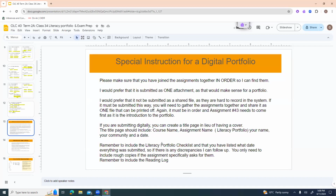Digital portfolio. Try to find a way to join them together. It would be easiest if you just kind of did one, gathered them up together, scanned them, and then gave me one attachment. Some people have been submitting things through Google Drive. If you're able to put them together so that Google Drive is one big shared file, that would be easier. It has to be in order. Assignment 43 needs to come first.